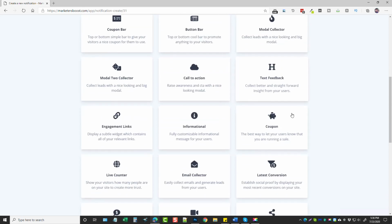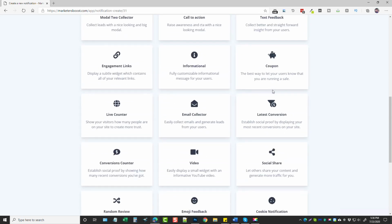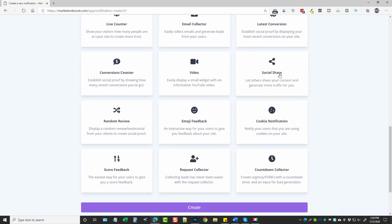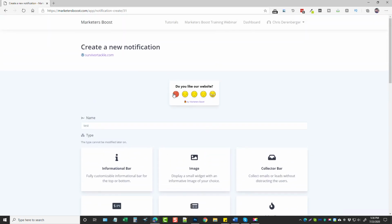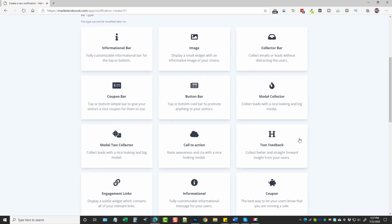Coupon, there's button bars, text feedback, call to actions, engagement links, the coupons, you saw that on my site. The latest conversion, you saw that on my site. Live counter, there's a conversion counter. You can add a video, a YouTube video here to pop up on your page. Social sharing, a cookie notification, emoji feedback. This is neat. If you click that, it'll show this on your site, and they can click it, and you can get the stats and see what people are clicking when they do that.